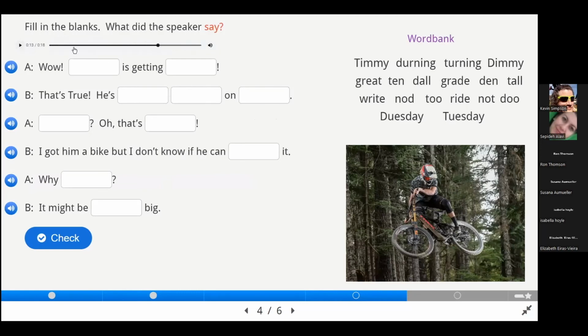Okay, so this is the actual conversation, and then it's broken down here so you can hear it in pieces. These words, some of them are included and some of them aren't. But let's just take a look at this. "Wow, Timmy's getting dull." So Timmy is getting, so it should be tall, but I don't know if it was tall. "Wow, Timmy's getting dull." Right, so dull it would be.